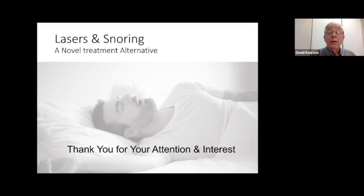Okay, thank you. Now we've got a question of many parts again, male versus female. Let's do it in parts. Any difference gender-based? No. Smoker versus non-smoker, any difference? Well, no. Difference in outcome, no. No difference in treatment, no.